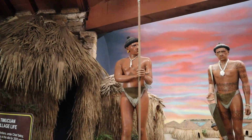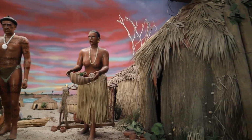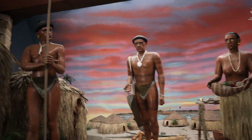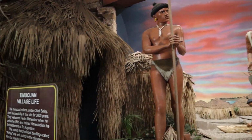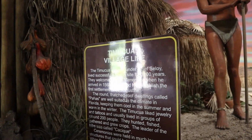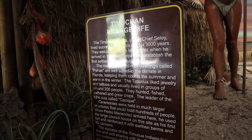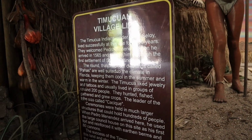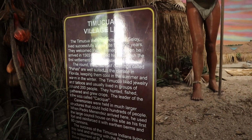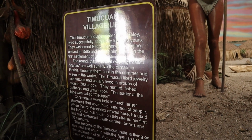And after you get the water from the Fountain of Youth, you can take a look at this scene, where they have a hut, bringing some food, probably just went hunting. It says here it is the Timucuan, if I'm saying it correctly, village life. It says that the Timucuan Indians under Chief Saloy lived successfully at this site for 3,000 years. They welcomed Pedro Menendez when he arrived in 1565 and helped him establish the first settlement of St. Augustine.